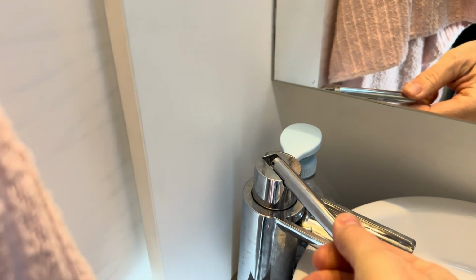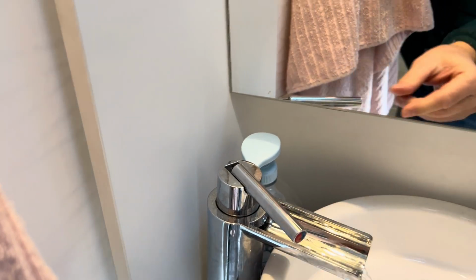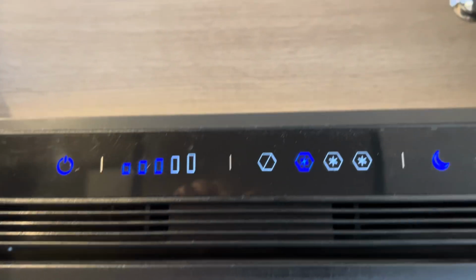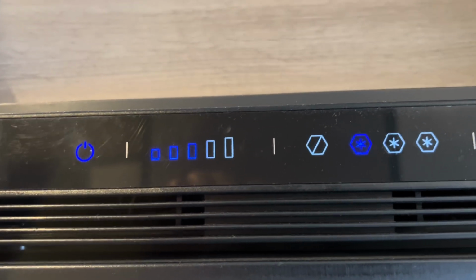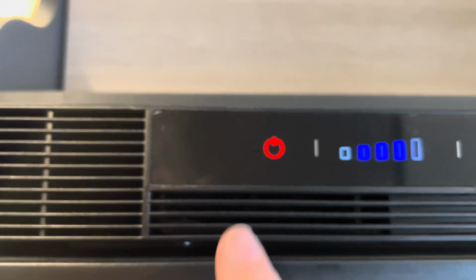Something that I'm being very picky about now, but this just is falling off. Just needs a bit of glue, I guess. The fridge. You go to switch the fridge on, and this is a Thetford fridge. It flashes, which it shouldn't really do, I don't think, and then it goes red. So that means there's something wrong with that.